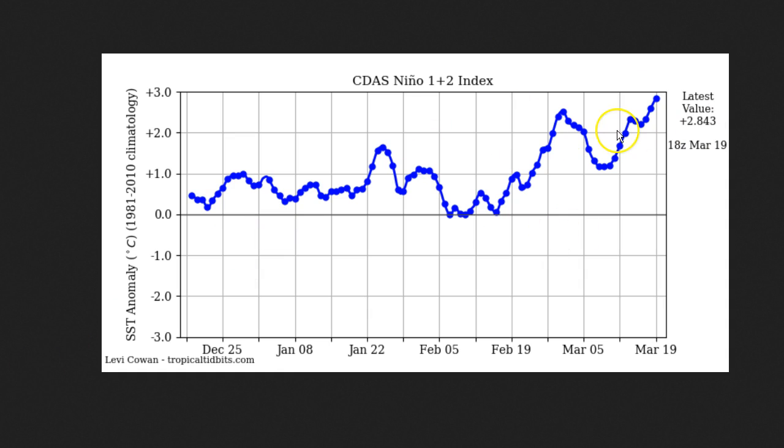Now, let's compare that. But this is not the area used for monitoring El Nino. This is a very noisy region. It can get really hot there, never make it into the El Nino monitoring region. So let's take a look.